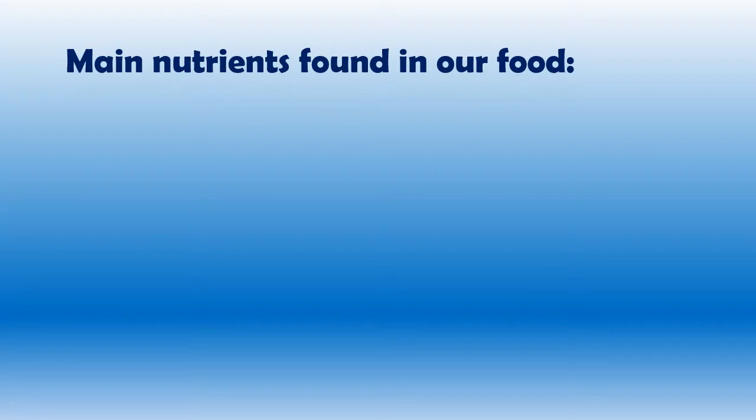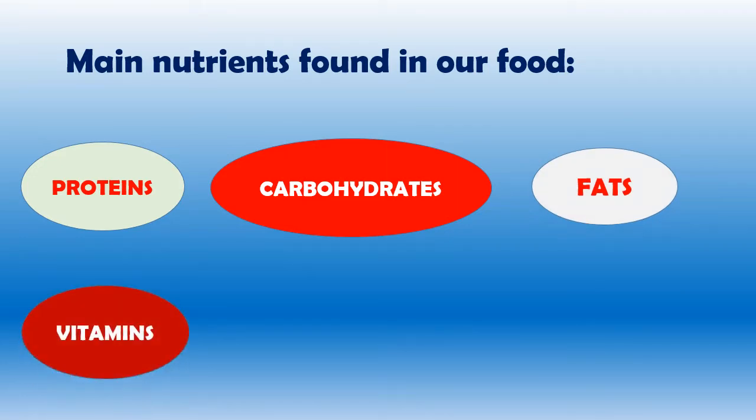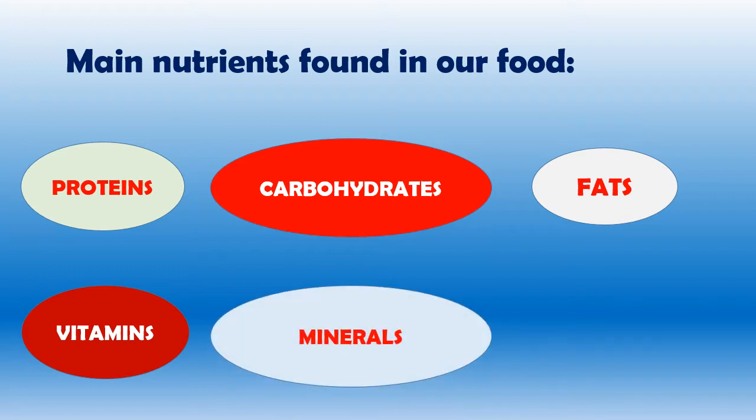So kids, as you all know, there are 6 main nutrients that are present in our food. Number 1, proteins. Number 2, carbohydrates. Number 3, fats. Number 4, vitamins. Number 5, minerals. Number 6, water. There are 6 main nutrients that are present in our food.